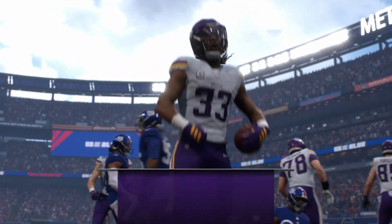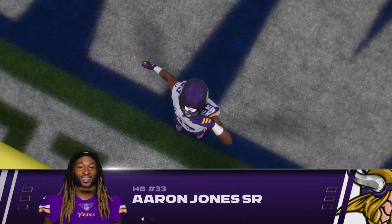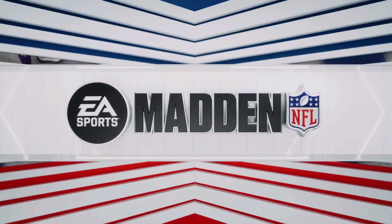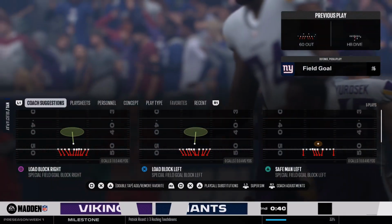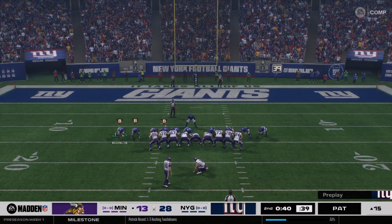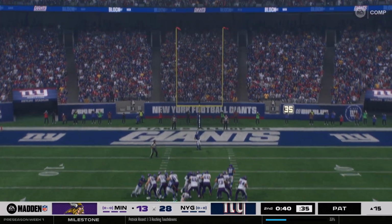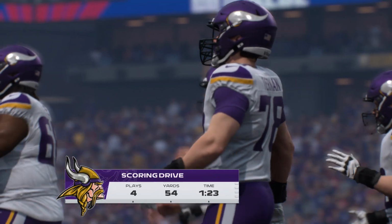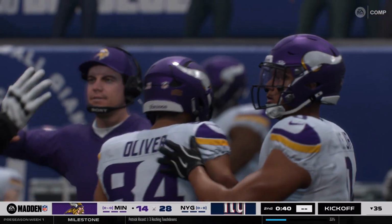Jones hits the end zone for the Minnesota touchdown. The ball carrier. Touchdown, Minnesota. Reichert on for the point after, for the extra point. Snap, right down the middle and good. And it's down to a 14-point game. Giants 28, Vikings 14.